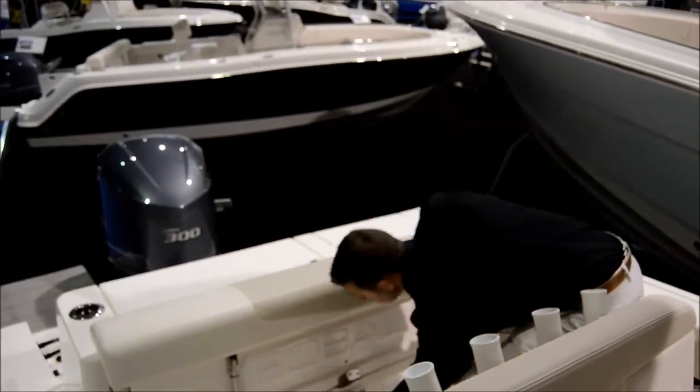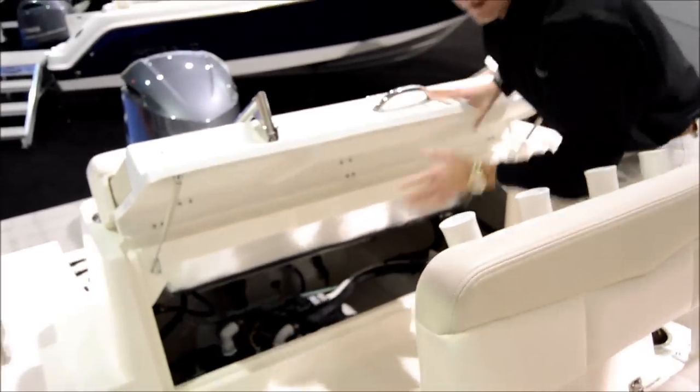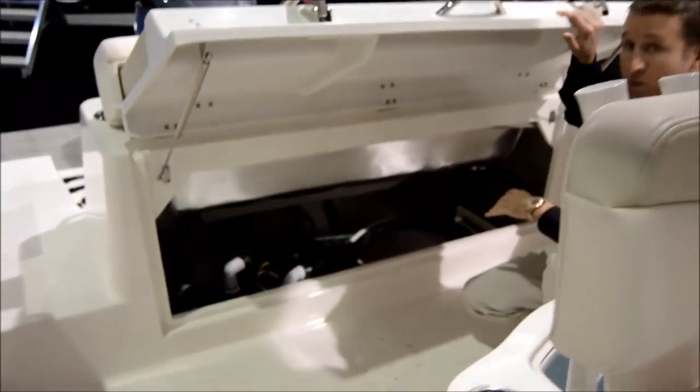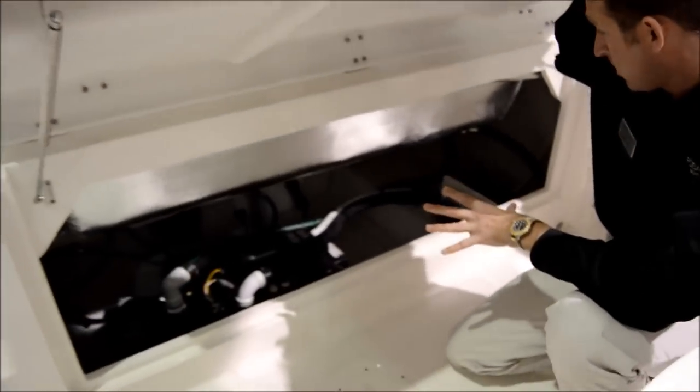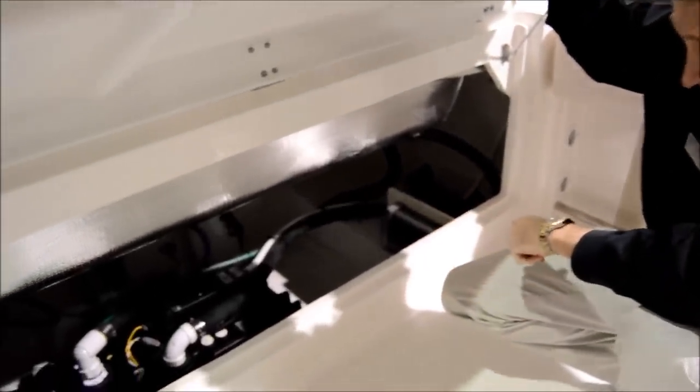Back seat also opens up from the bottom here to give you excellent access to your bilge. Something most manufacturers ignore. And it gives you great access to everything you need to get to, all your pumps, battery charger, wiring, and most of your electrical components.